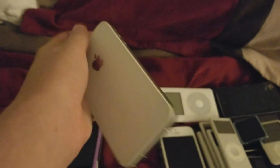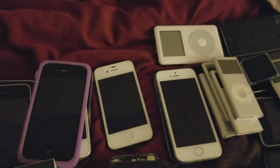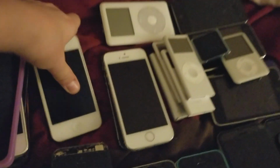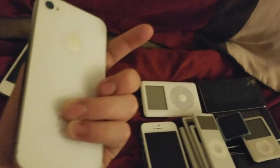Then I have this iPhone 4S, which I completely forgot about, and I don't know what it is. I think this one has an iCloud, but no passcode, I'm gonna guess. It's either that or it has no iCloud, but oh, I know this one. I got this one in Target in Hawaii, and it downgraded to iOS 6.1.3. It has no iCloud, and it's fully working.